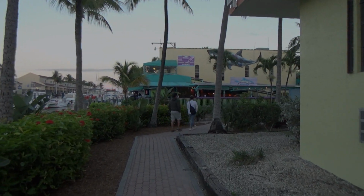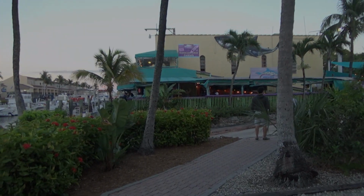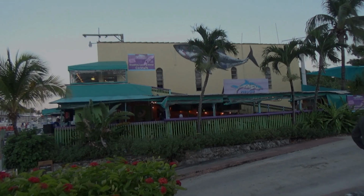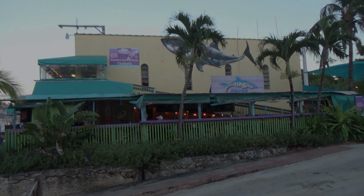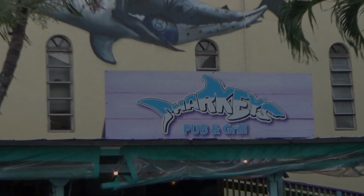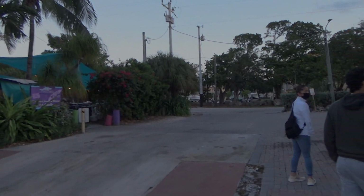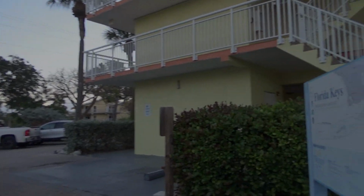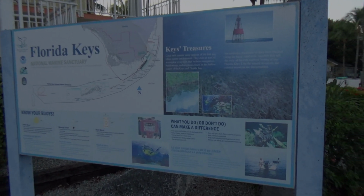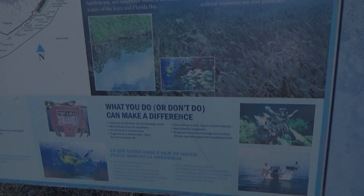And right here is the Sharky's restaurant, which I just ate at earlier. The food is pretty good here. Just had some mahi-mahi. There's some info on the Florida Keys here. Pause if you'd like to read anything.